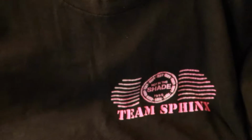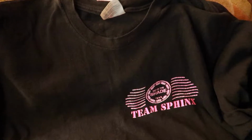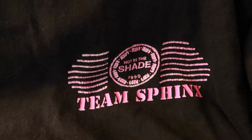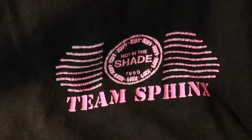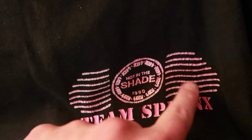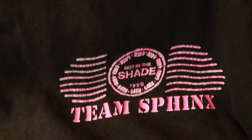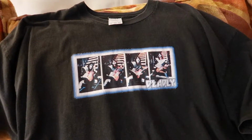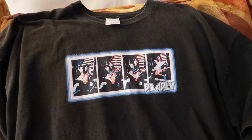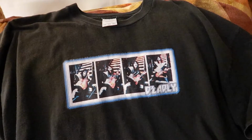And Todd, being the generous, loving friend he is, knows my soft spot for Hot in the Shade and added this to my collection. Thank you, Todd. What an awesome piece. I love how the lines around the Hot in the Shade logo actually make a sphinx. And my final bootleg shirt, my favorite of the bunch, besides that crew member shirt, which I cannot wear because it's like a small, but I can still wear this shirt.